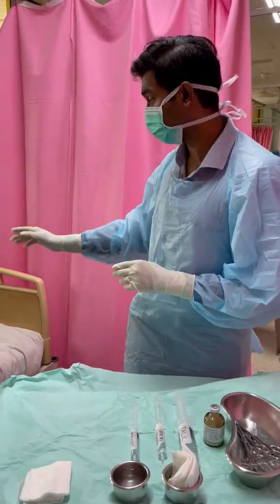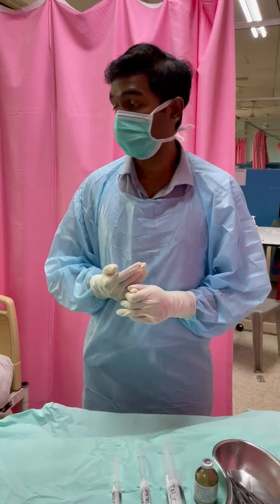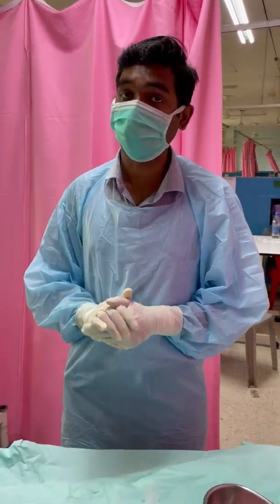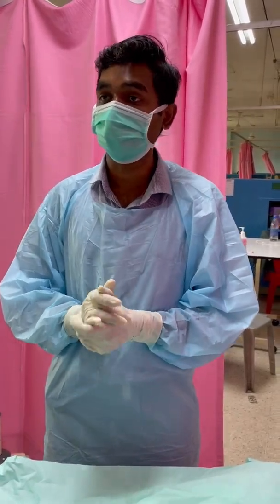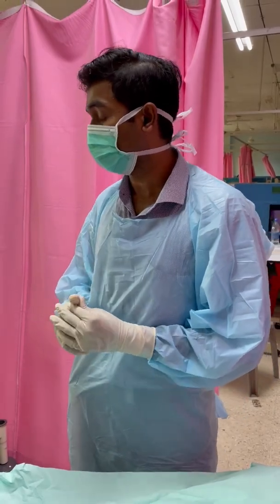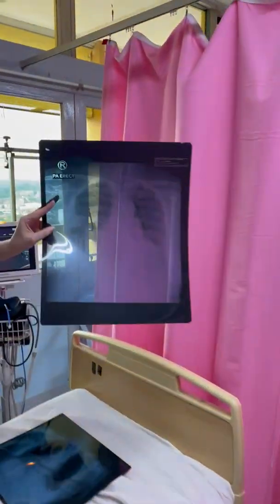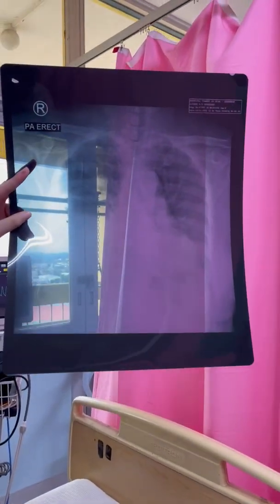The checklists are: number 1, the LENT score is less than 5. This patient's LENT score is 3, so she is moderate risk. We can still proceed with pleurodesis because the survival is expected to be more than 3 months. The second one is radiological confirmation of pleural fluid evacuation and lung re-expansion.